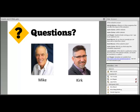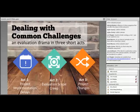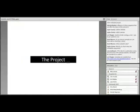This is where it gets fun. As I said, we're going to jam a lot of fail into a very short period of time. So we are going to have evaluation drama for you in three short acts that gives you some examples that you can think about in terms of project implementation delays, evaluation scope creep, and project changes. So let me set the scene here.